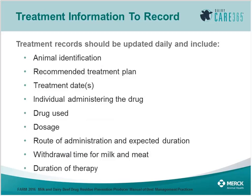As outlined in the 2016 Milk and Dairy Beef Drug Residue Prevention Producer Manual of Best Management Practices, working with your veterinarian, treatment records should be updated daily and include animal identification, recommended treatment plan, treatment dates, individual administering the drug, drug used, the dosage, the route of administration and expected duration, withdrawal time for meat and milk, and duration of therapy.